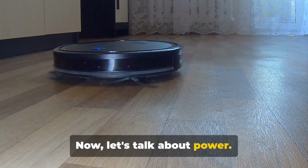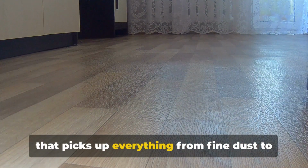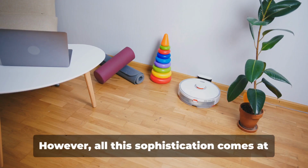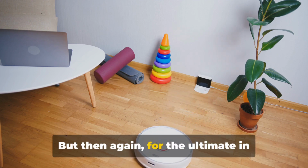Now let's talk about power. The Roomba S9 Plus boasts a powerful suction that picks up everything from fine dust to large debris. It's a force to be reckoned with. However, all this sophistication comes at a price. The Roomba S9 Plus is on the higher end of the price spectrum, but then again, for the ultimate in convenience and performance, one could argue that it's worth every penny. The iRobot Roomba S9 Plus is the ultimate robot vacuum cleaner on the market.